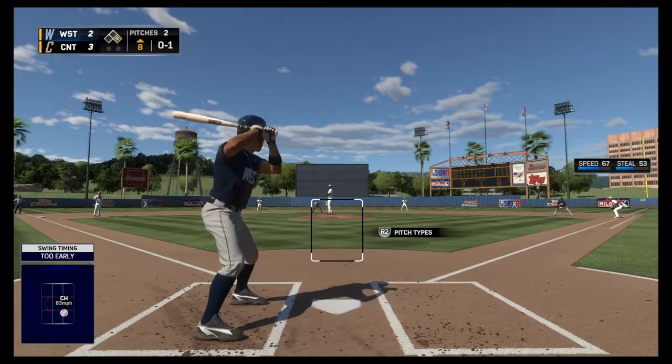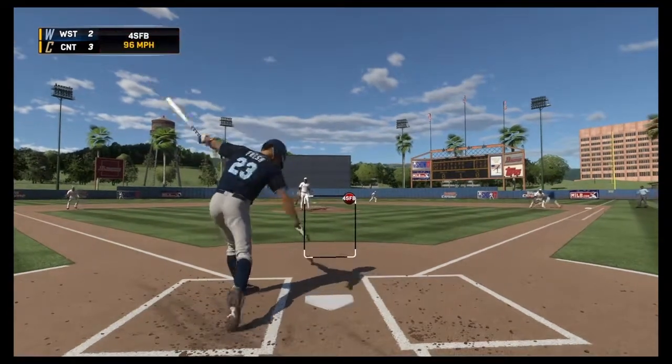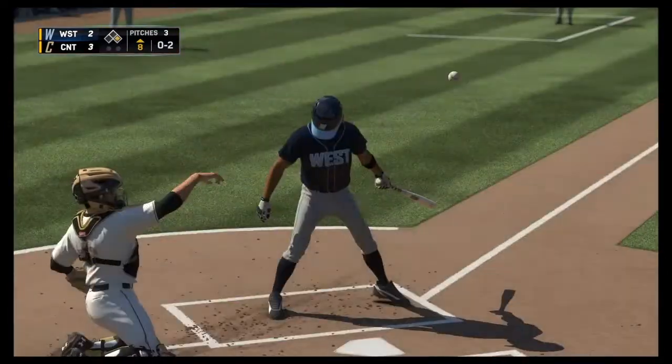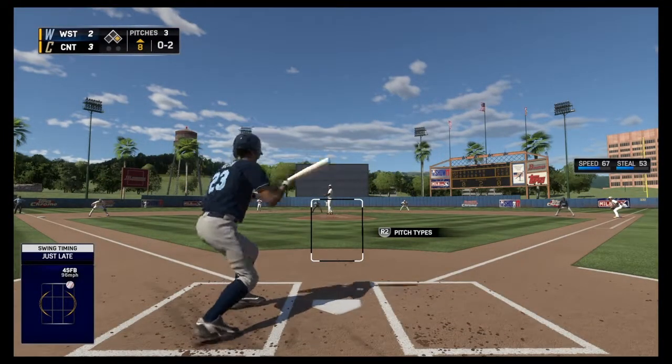Yeah, and I don't understand that approach at all, Matty. He's not really known for having a whole lot of pop in his bat, but he is known for having really good speed. So personally, I'd much rather see him with a controlled swing and try to put the ball in play. That fastball right there will humble you.